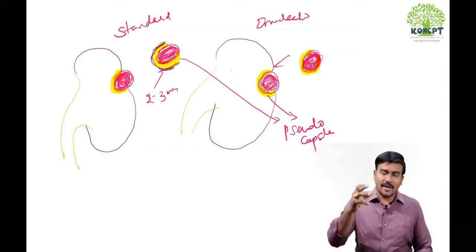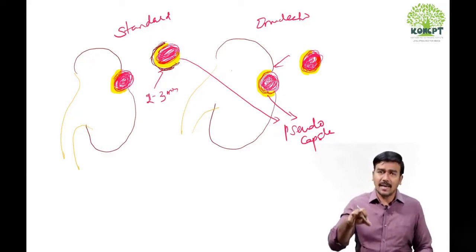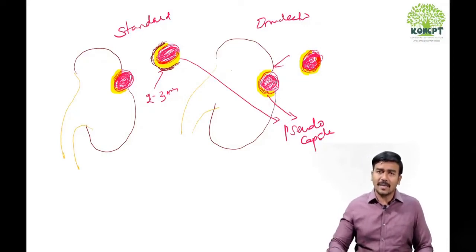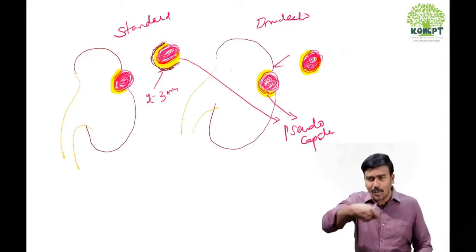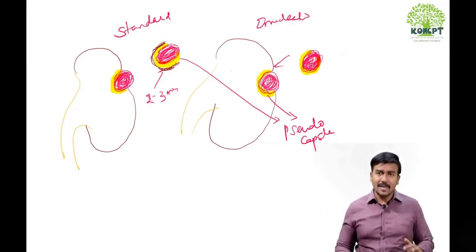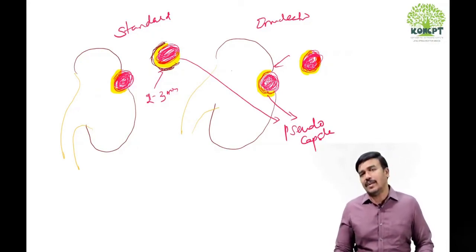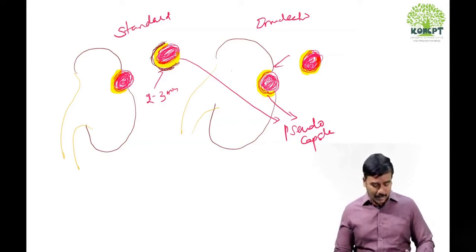See, for example, a papillary carcinoma is very prone to multiplicity. In a single kidney, there can be 3 or 4 tumors. When you do a standard partial nephrectomy with a 2 to 3 millimeter margin, there's a chance for nephron loss. In such cases, you can do an enucleation and remove it nicely. Remember that is the difference. In enucleation, you spare the nephrons. In standard partial nephrectomy, nephrons are lost because you give a 2 to 3 millimeter margin.